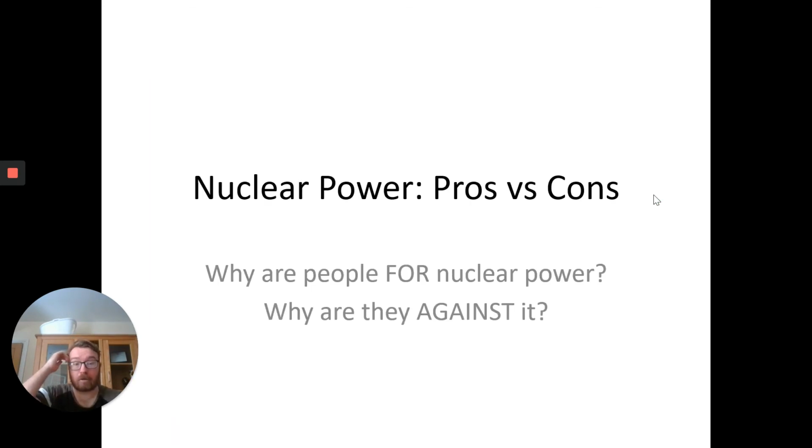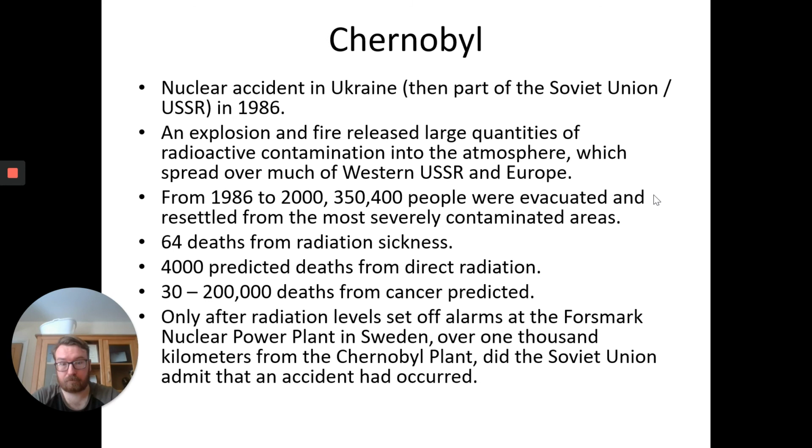Okay, on to nuclear power, the pros and cons. A big nuclear event was Chernobyl. Just to note, the first nuclear power plant was actually in the UK. Chernobyl was part of the USSR. It was an accident in the USSR, on the border between Ukraine and Belarus.